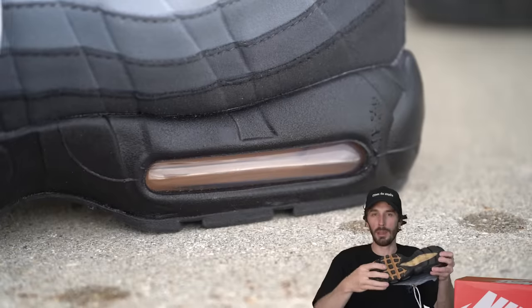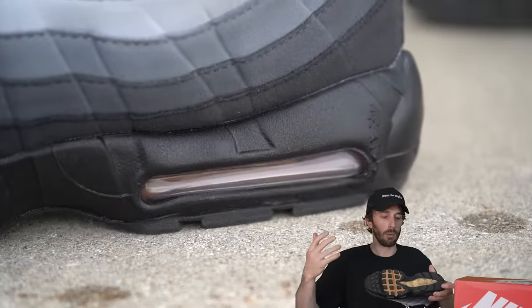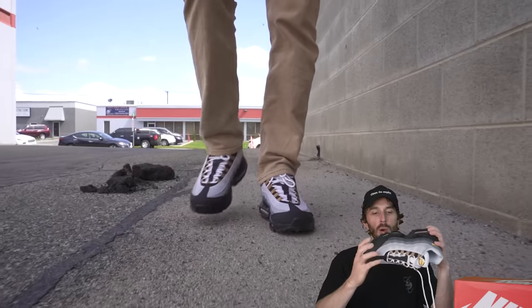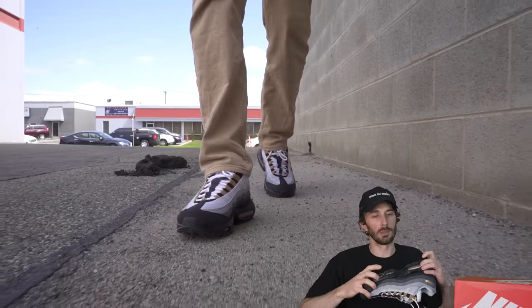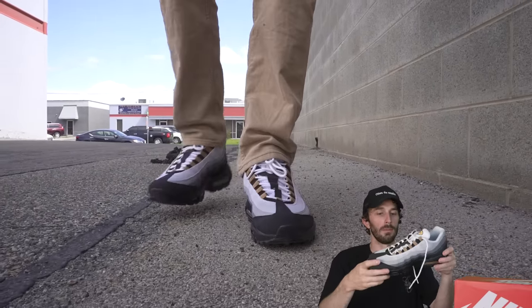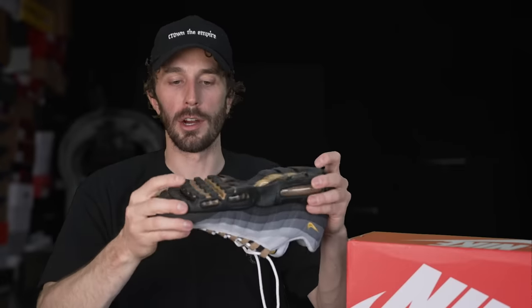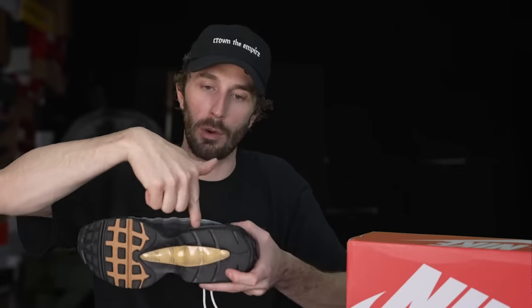But does that mean that you couldn't wear these if you popped them? Well, based off all the tests that we did and wearing them, you could still definitely wear these if you popped them. It's just not gonna be nearly as responsive and comfortable, but it definitely doesn't ruin the wearability of the shoe. And to see how real world puncturable these air units are, rather than puncturing through the sidewall, how many pounds does it take to puncture through the bottom of the shoe into the air unit?